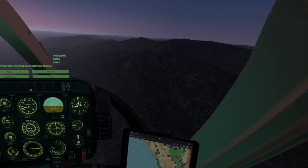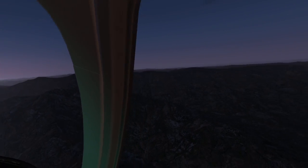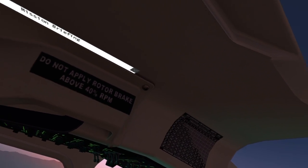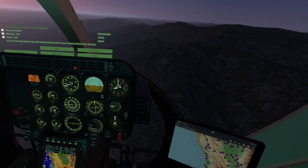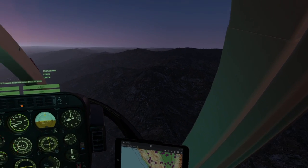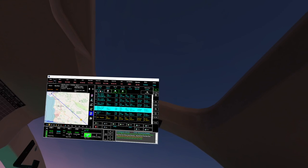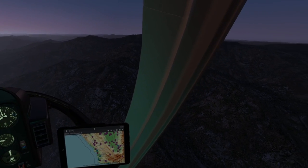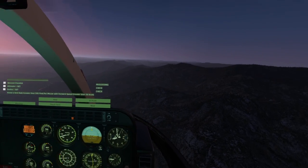On an approach into a supposed mountainous airstrip, working off our mission generator. Getting dark on us. This ought to get real interesting.